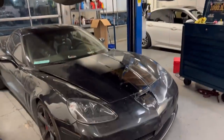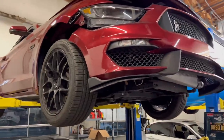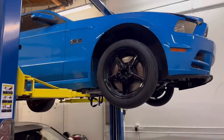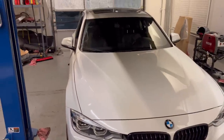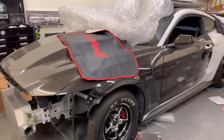This is my shop. You got a little Grand Sport in here, twin turbo 5.0. This is Powers, you've seen on the channel. His bumper's all fucked up. We've got James's Mustang in here. He blew his engine, so we're building him an engine. Mr. Kool-Aid B58, you've seen him on the channel with some races. He broke an axle, so we're doing that for him. Then we got my Mustang.